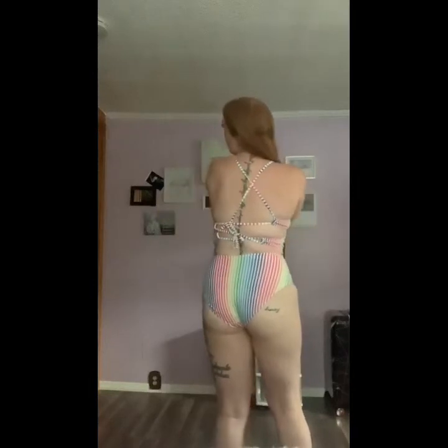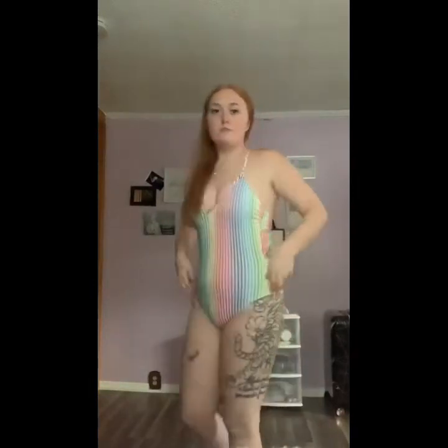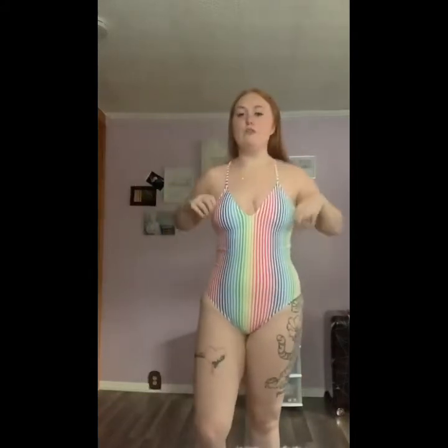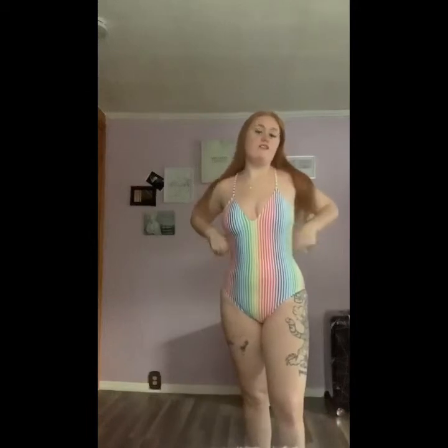It's just a little crisscross with the tie situation. I don't know, it's cute. It has padding in here, so I might take that out. It doesn't seem like it's too tight to where it's uncomfortable, but I just don't know.